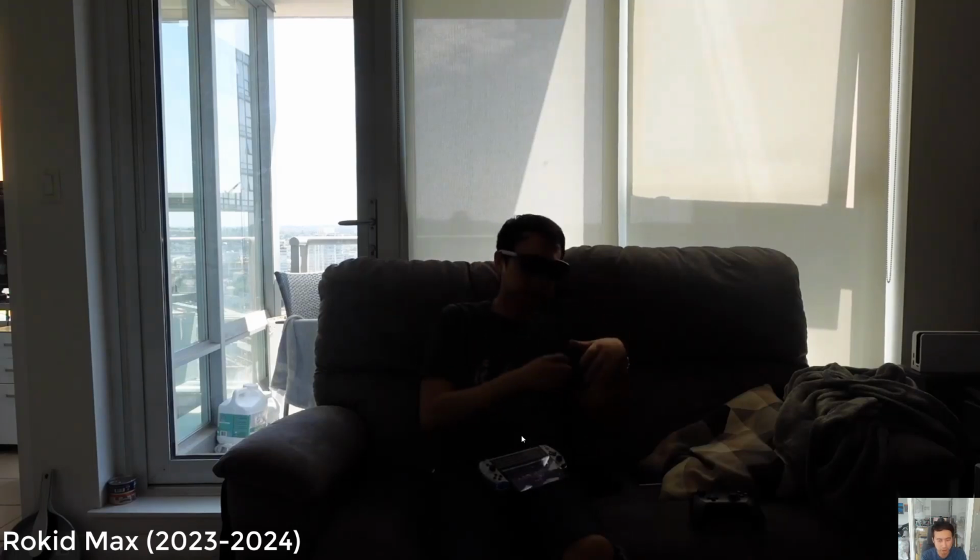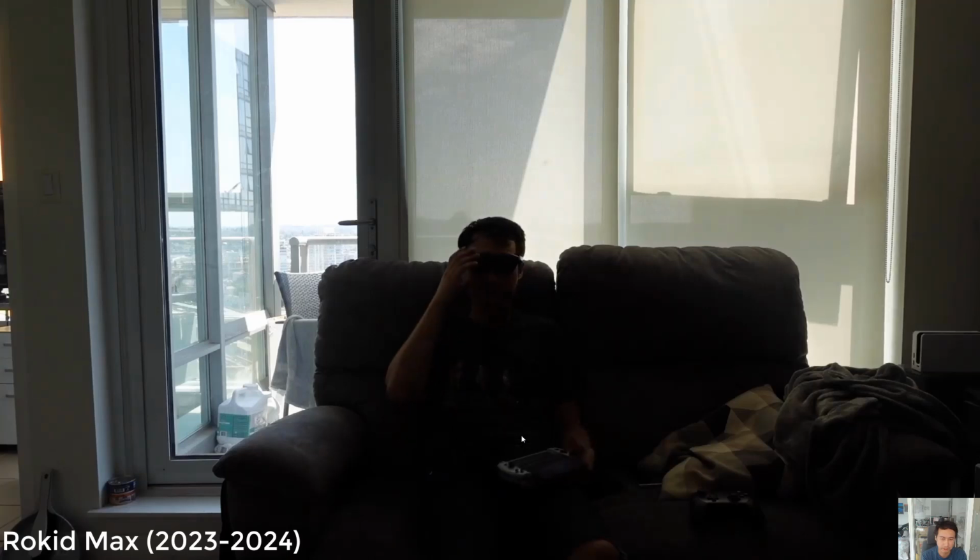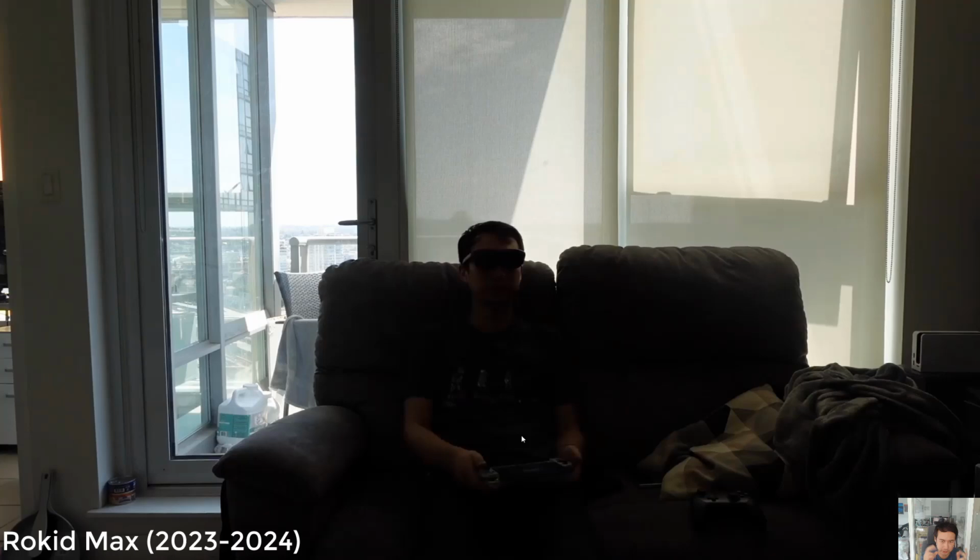So yeah, the Rokid Max, the only issue was it was a little bit too black. The contrast wasn't quite as well calibrated as the Vitures, and the color reproduction wasn't quite as good as the Vitures, but the bigger virtual display size, better speakers, and the blocker shades, that's why I ended up keeping the Rokids.